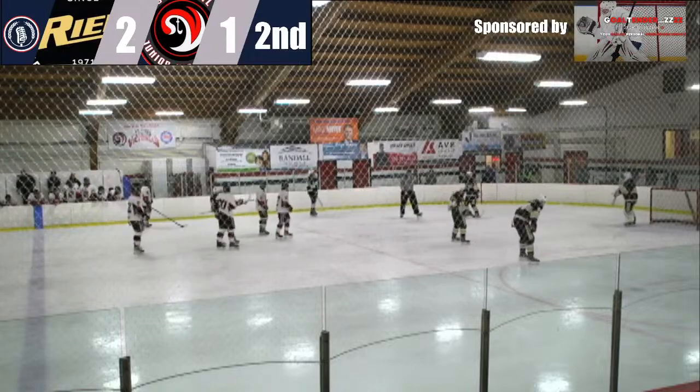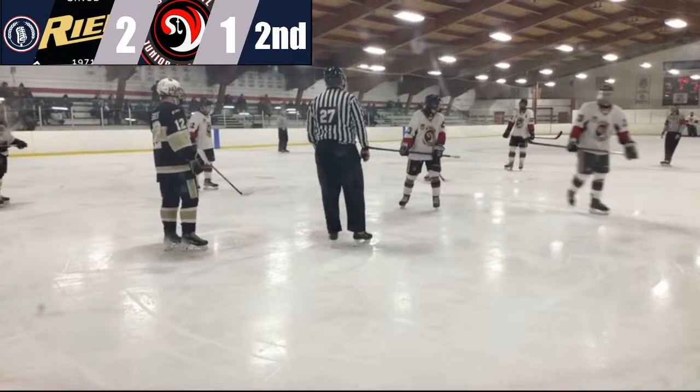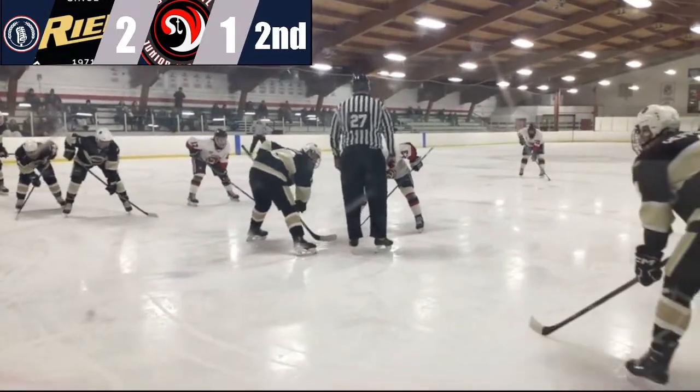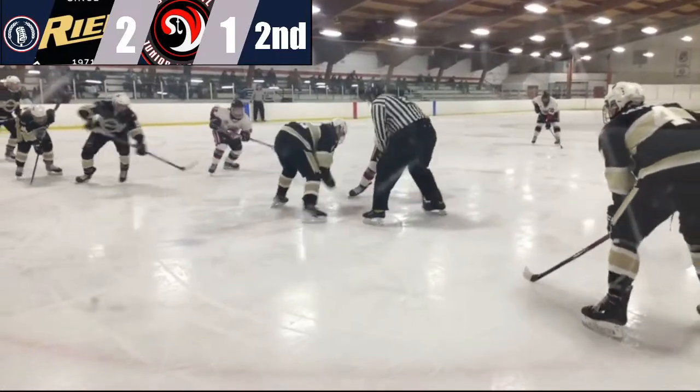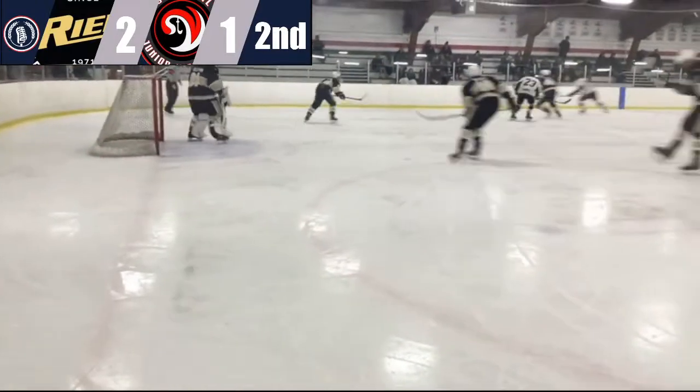In our 2-camera angle system here tonight. It'll be Edwards to take the draw for the Vics, going up against Sukit. Reeves Sukit ends up winning that one, but puck bobbling. Both teams still trying to get possession of it. It'll be the Vics who end up getting that shot just wide of the net.